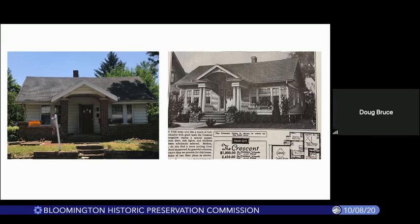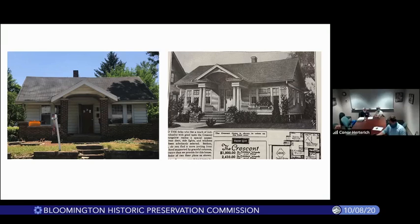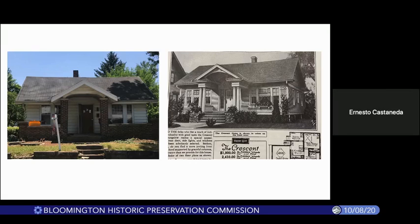Yes, I support this. I also applaud the restoration, and I also agree that the front windows should remain since they're such a defining element of the house. Thank you, Doug. Ernesto? Yes, I support staff recommendations, and I'm so happy to see that you guys are tackling this project. It's going to be very nice.